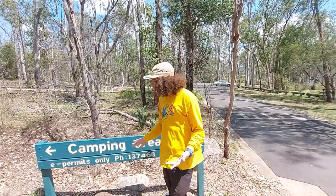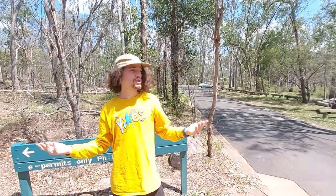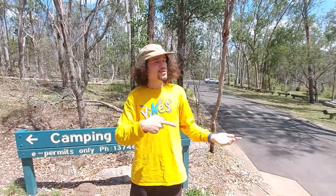This is a great place to come and camp, explore, and just have a great time out in Crow's Nest. Let's just go take a dip in the creek.